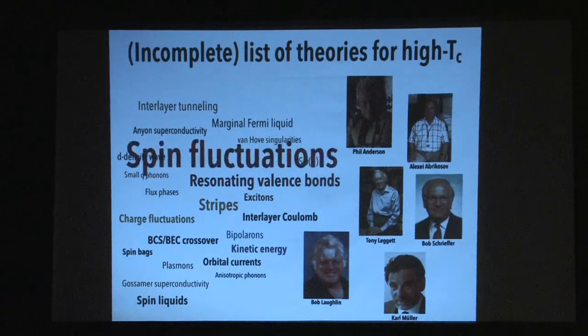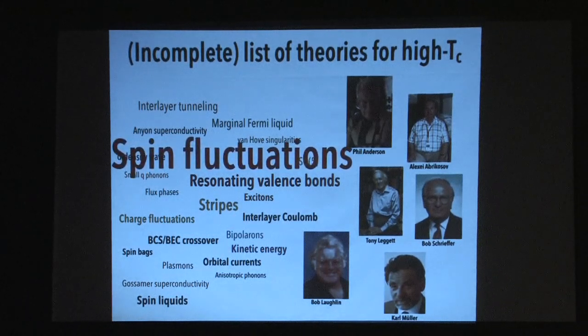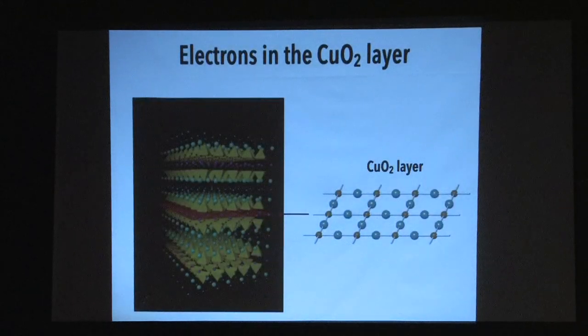Okay, so instead of going through all these theories, which of course there's no time for, I'm just going to focus on one. It's the spin fluctuation theory. That's one of the leading contenders that hasn't been refuted by experiments yet. I'm also a bit biased because the computations we perform at Oak Ridge are consistent with this kind of theory. So this is what I'm going to talk about. I just want to give you some idea of how you can get pairing in a system where you don't have these ion vibrations.